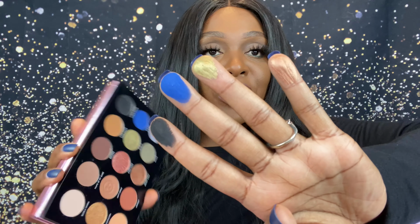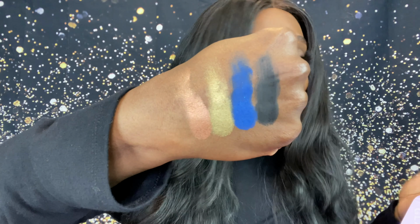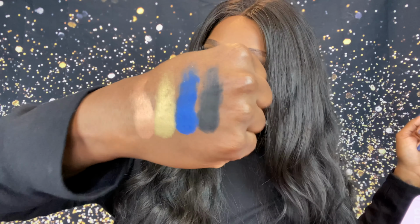I gotta swatch it. Let's swatch the black. Ooh, let's swatch the blue. Let's do the olive and walnut strut. Those are the 4 shades right there. And okay, I'm happy to see this little palette, honestly. Ooh, girl, look at the pigment, and there's still some left on my fingers. Okay, Patrick Starrr, boo, I like this.